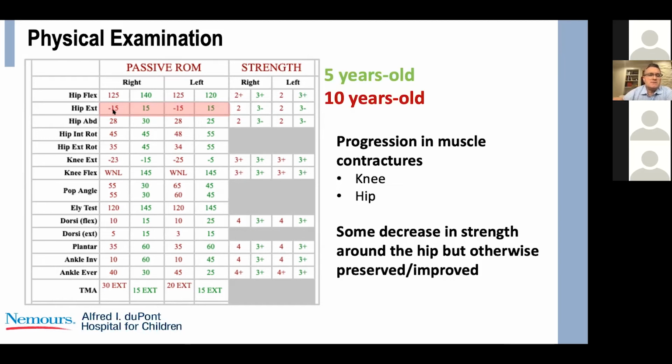That means she's contracted up by 15 degrees. So that's a 30-degree change in the tightness of her muscle. And I know that she's done everything she can to keep herself stretched out, so it's not for lack of trying. This is part of the progression in muscle contractures we see in SMA.